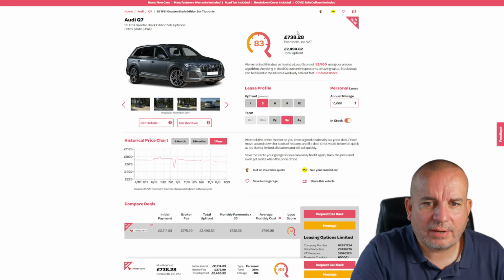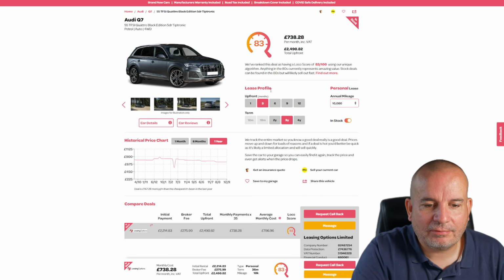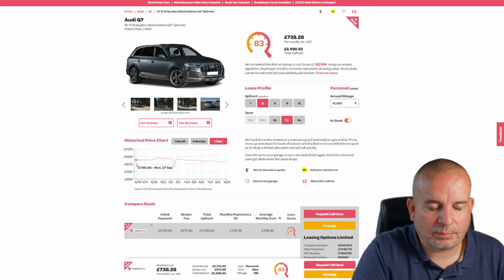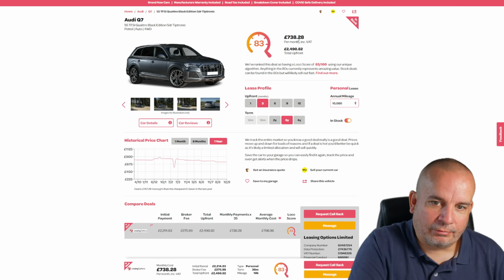Finally, we've got the Audi Q7, £2,500 up front, 738 a month. This is actually, unbelievably, for 738 a month, a really good price. When you see these crazy dips just for like one day, you can pretty much ignore it. It will either be some kind of error, or there was one car available at a crazy price for some unknown reason. But always try and look at sort of the median. These were £796 a month, £885 a month, £836 a month, £789 a month. Now £2,500 up front, £738 a month.